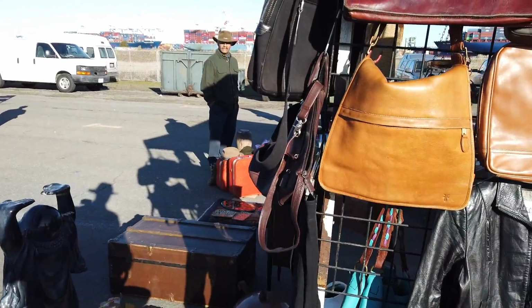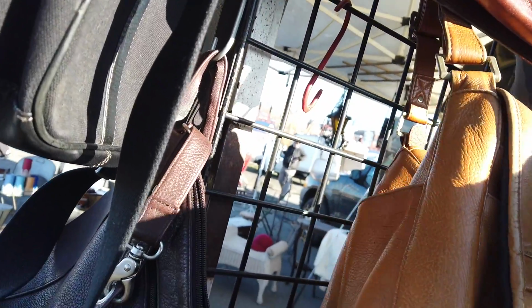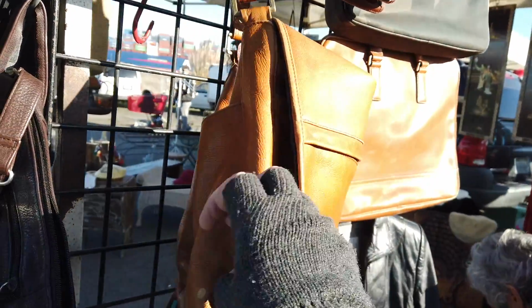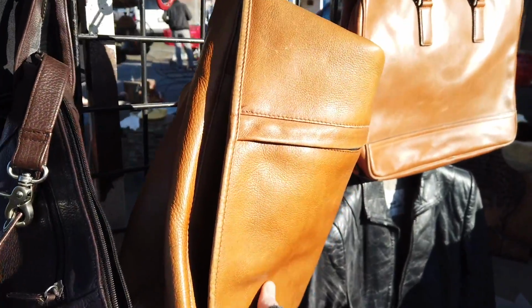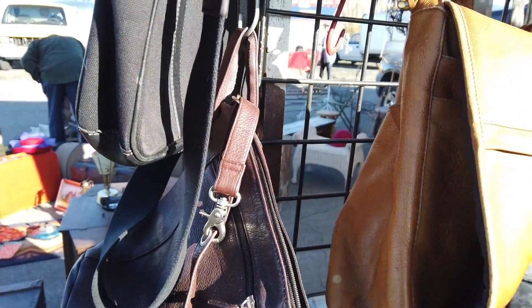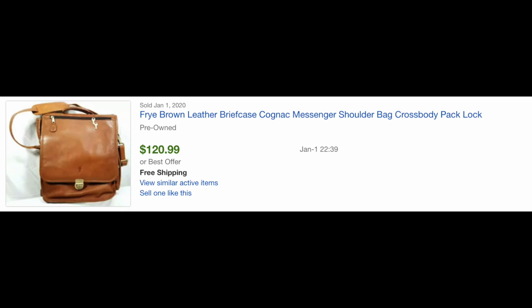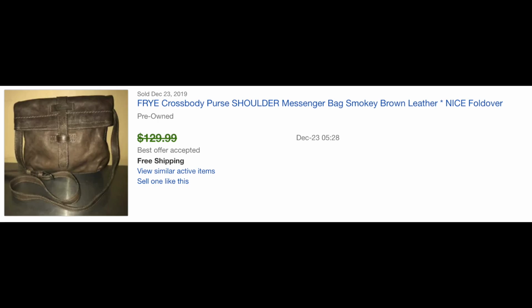This vendor, whenever I see her, I try to get a lot of things from her because she has really good prices. She's super reasonable. Her stuff is really high quality, and she had a lot of really great leather messenger bags and briefcases and backpacks. I was checking them out, and there was one there called Fry. Fry is a really good high-end leather brand, and these go anywhere from $120 to $130 for a messenger bag. She only wanted $20 for it, so I'm gonna grab it. It'll be a really easy flip. It's gonna be super easy to ship.